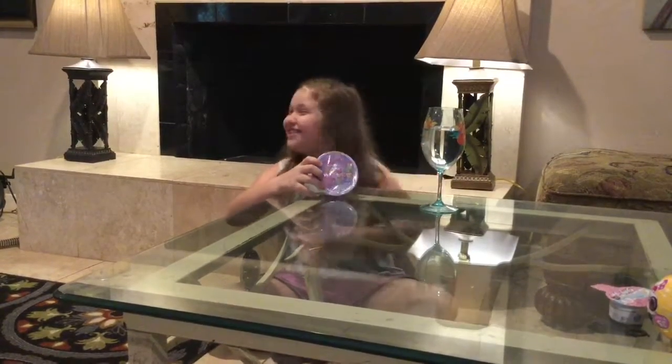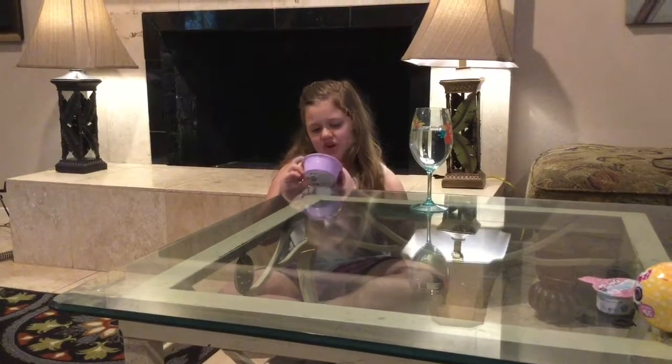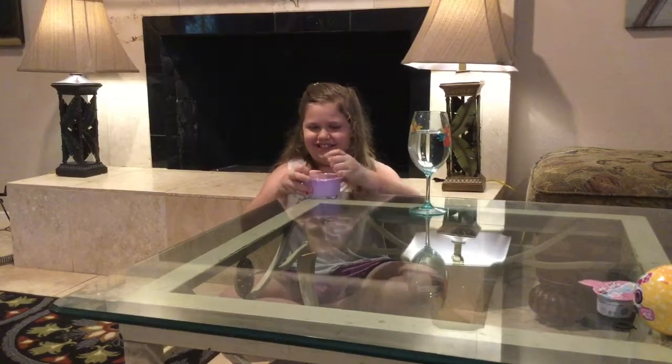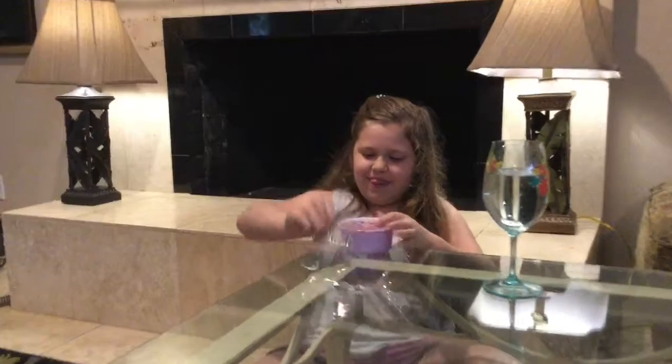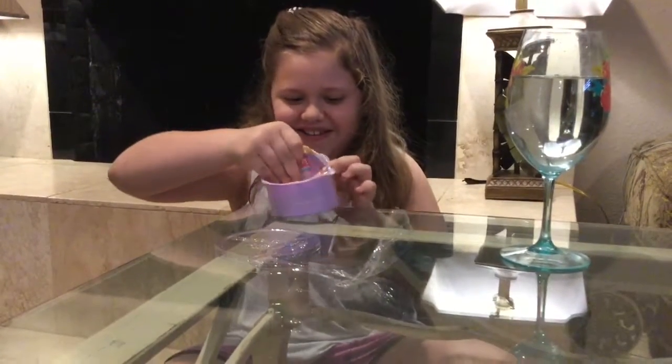So let's get to it. So let's start opening it. So I have water right here because it says add water for Magic Milk Supplies. It's cereal. I want to eat it.